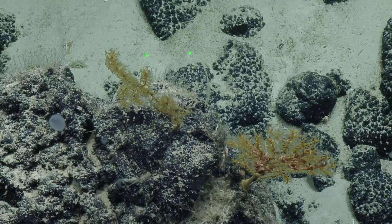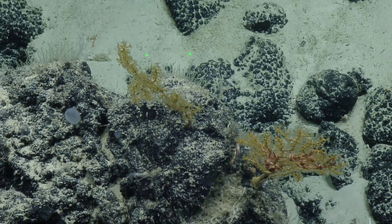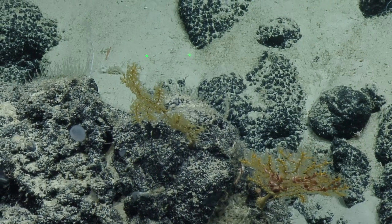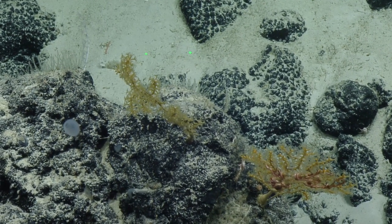And then we've also looks like some hydroids and a little, maybe brittle, chrysogorgia in the back here. So it's amazing when you zoom in how much life, little life there can be here. All right, I think we're good here. Thanks.